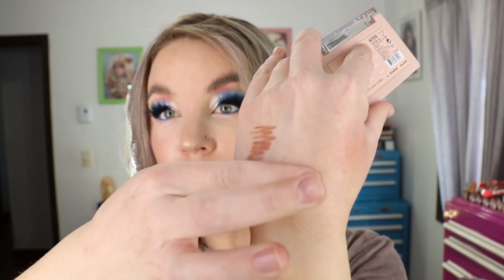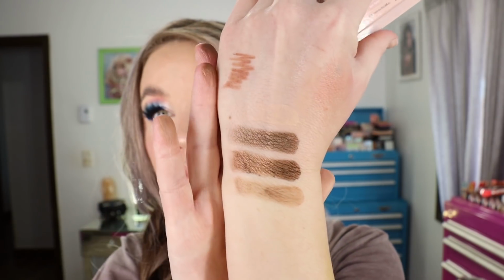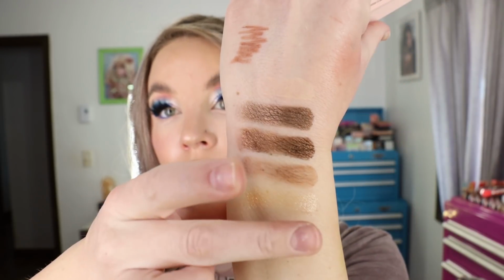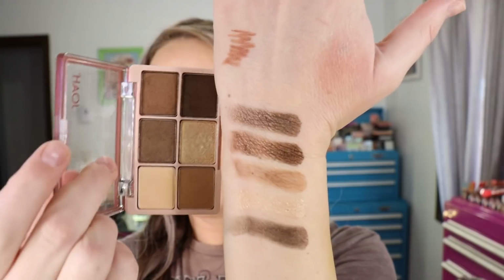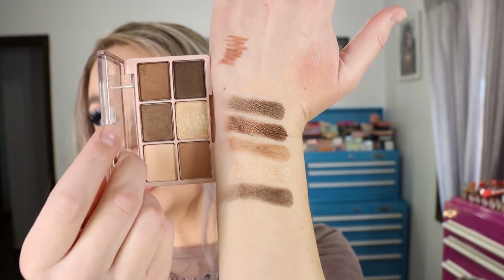So I may end up trying a few more products from the brand Joah in the future, because again, it's pretty nice. See that? It's pretty nice, right? And then these shades right here. So that is the little 6-pan from Joah in Escapade Palette Nudist Colony. And I want to say there were three different versions available. This little palette was also made in Korea.